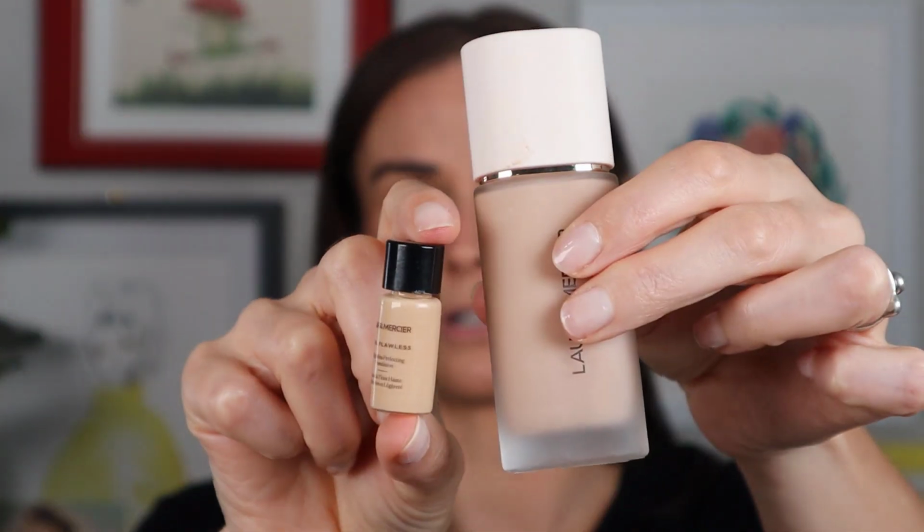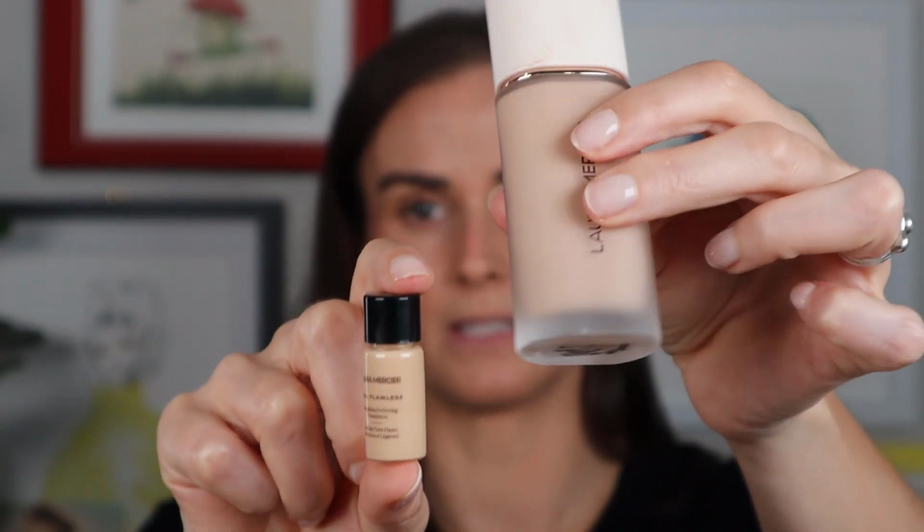The shade was not great. I don't even know what the shade is, but you can see the difference in the tones. This one is quite warm, this one's more neutral. So I ended up picking up 2C2 Soft Sand, and I love this stuff. I wear it alone, I'll mix it with other stuff. It's just a really natural, perfect, light foundation. It's very pricey, you know, it is MERCIER, but it's been something I've been reaching for on a daily basis, and I cannot stop using it.